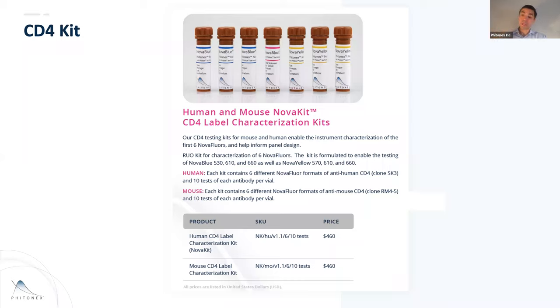We've got CD4 kits for both mouse and for human. Mouse is off of the RM4-5, human is off the clone SK3, so very standard CD4 kit enables you to characterize these labels across any instrument. So again, same theme as we've had today. Doesn't matter what flow cytometer you have, you can run this and characterize the SSM and say, hey, this is what I could do in terms of that. These are priced exactly the same as testing volumes that you would receive from other larger manufacturers, right? And it's 10 tests per label.